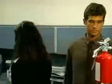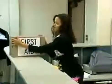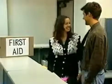And finally, this is the first aid kit, in case someone gets hurt. Well, I can take care of myself. But you're not the only one here. If someone gets cut or something, you need to know where the emergency supplies are. And if you're in an emergency, Maria, I'll be the first one to help you. Joaquin.